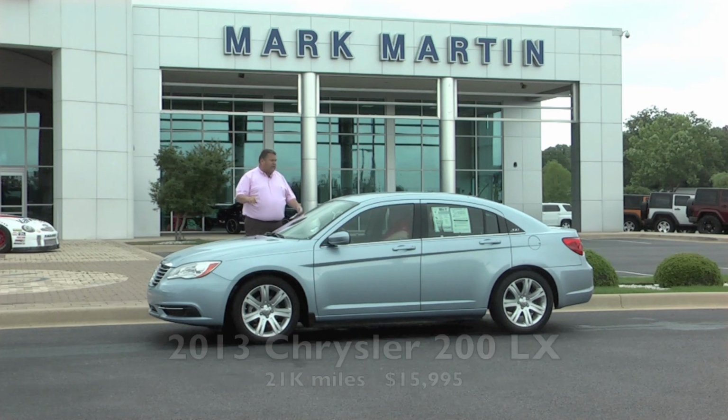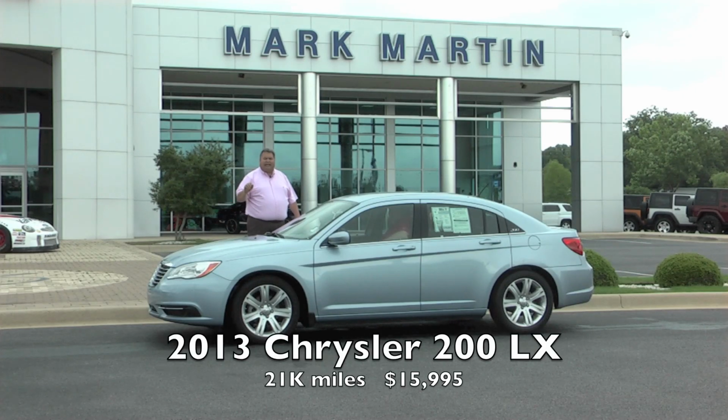This is a 2013 Chrysler 200LX. Beautiful powder blue, I call it a baby blue. Not a hubcap car again. It's got the hard wheels, dark interior, automatic car, got the equipment. This little car is going to get in the 30 mile to the gallon range. It's only got 21,000 miles on this little car. I'll sell it to you today for $15,995.